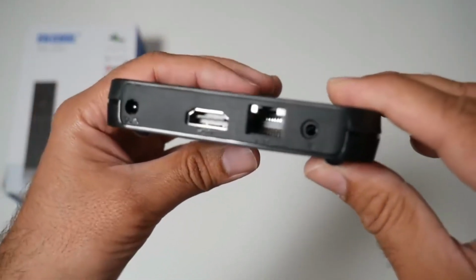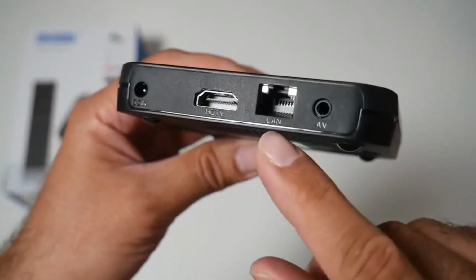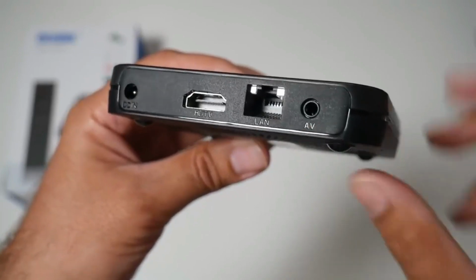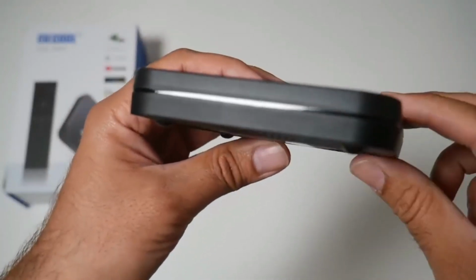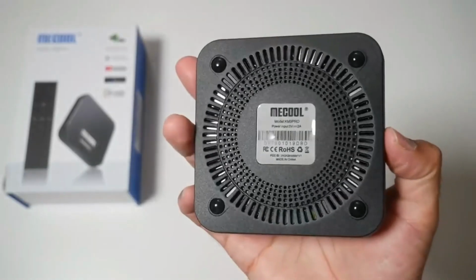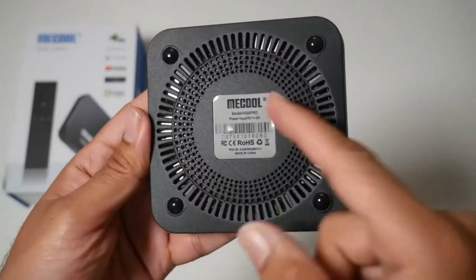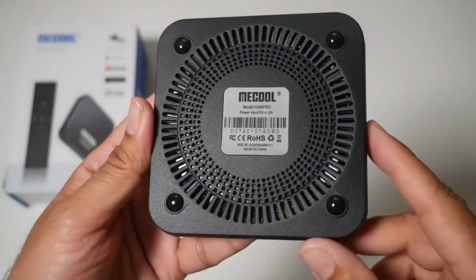If we keep going, on the back of the unit you will see a power socket, HDMI out, a 100MB LAN, and your AV port. If we keep going, there is nothing on this side, and that brings us back to the front of the device. This is what the bottom of the box looks like. We have plenty of ventilation going all the way around with the MiQ logo and model KM9 Pro.